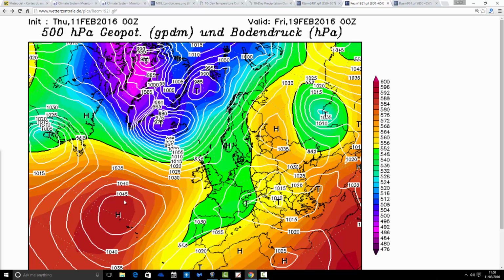Again, it's all a little bit flimsy. The Azores high is strong and seen down to southwest as a complicating factor. And it does look as though this high pressure over Scandinavia, because of the Atlantic influence of the Azores high, is starting to slip down to the south.